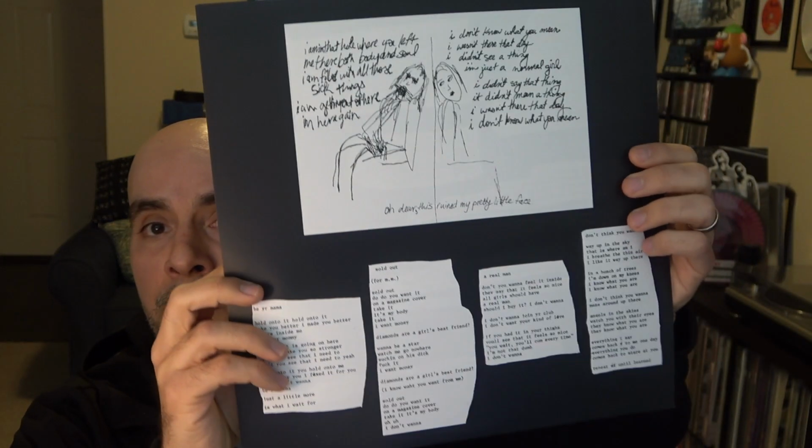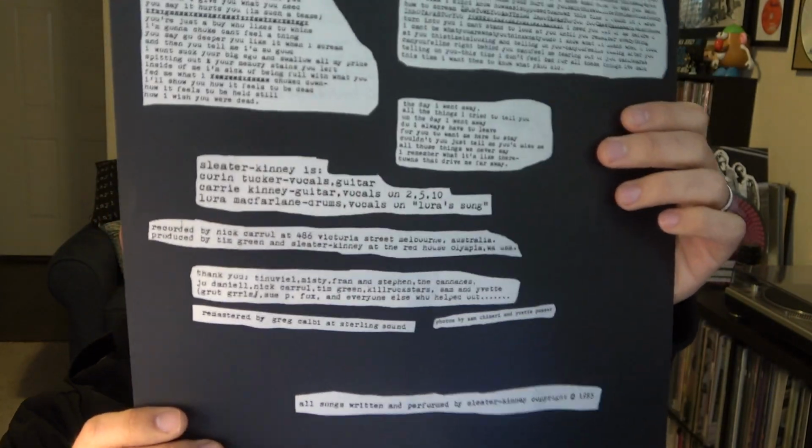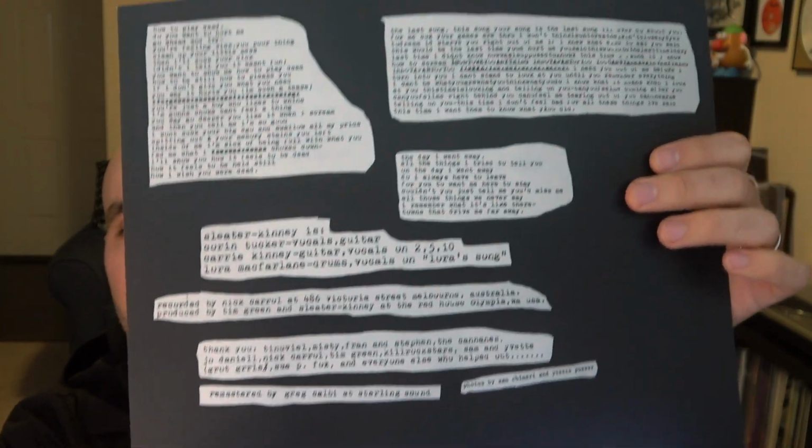And there's the back. It also came with a nice insert with some weird artwork, and all the lyrics typewritten on a typewriter, which I really like. I like it when bands use typewriters and things like that.